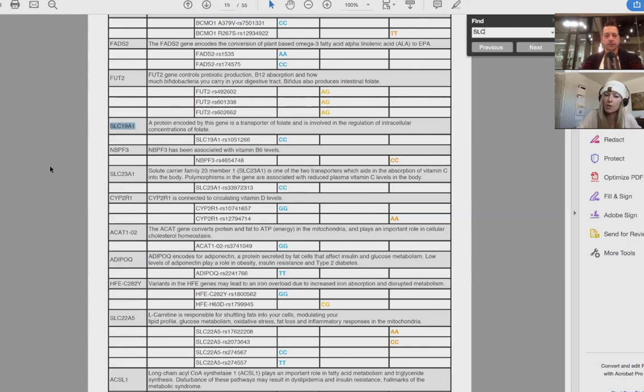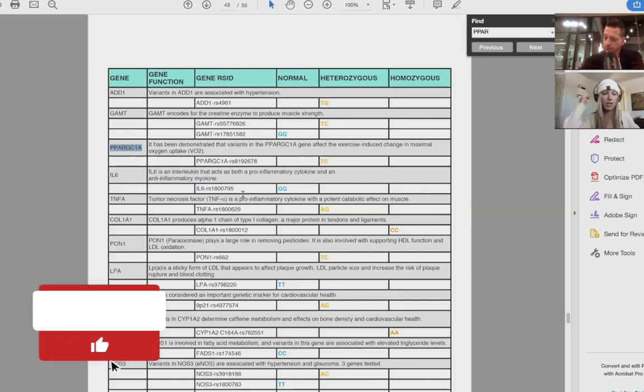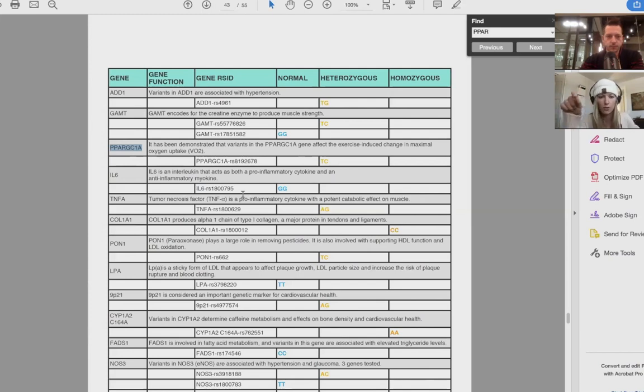Okay, the next one is the big one that you asked about. This is the PPAR alpha, the peroxisome proliferator activated receptor gene. Is that the right one I got here? Yes. So this one's heterozygous, but this is the ketone gene. When you asked me earlier if somebody needs a little extra help to get into ketosis, this would be it, especially if you're homozygous. So this plays a role in fatty acid metabolism, how our fats are actually utilized, and ketosis.